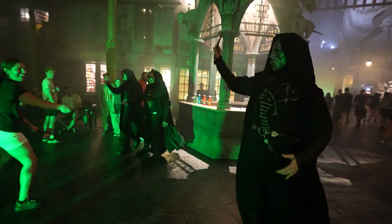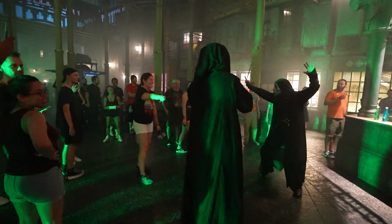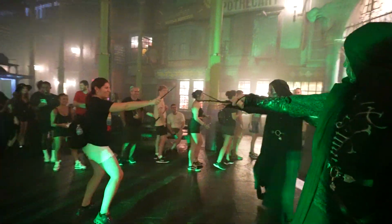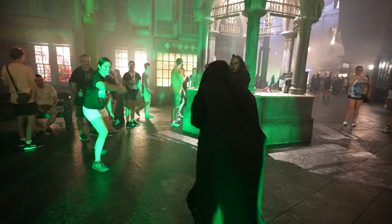Definitely make time to go see the Death Eaters because it is a really cool experience. Last night, it was one of my favorite highlights of the night. They're really interactive with the crowd, and if you love Harry Potter at all, make time for the Death Eaters. If you haven't seen the video from last night, make sure you check that out. I'm gonna put some footage in from last night just because it was cool. I got into a duel with the Death Eaters. How cool is that? It's blood red everywhere.